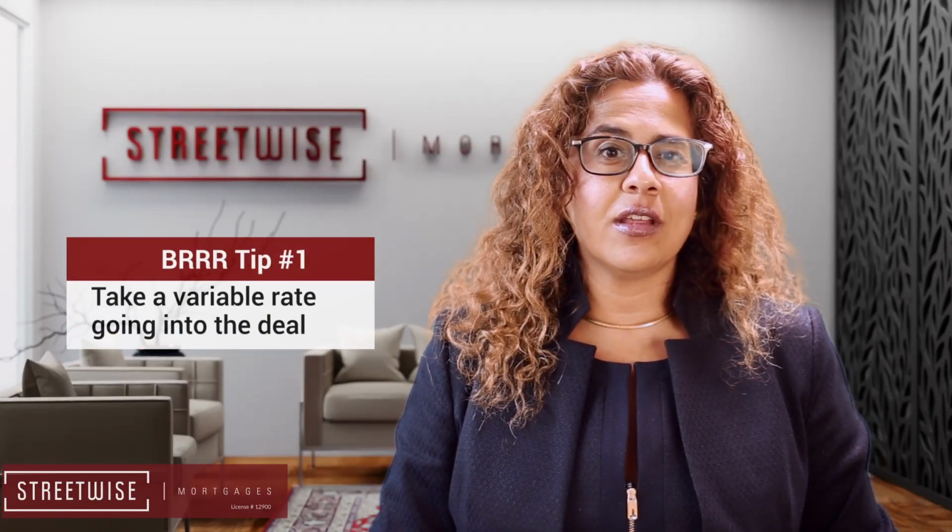Very powerful. In order for you to deploy this strategy successfully, you need the right financing in place at the time of acquisition, as well as at the time you refinance the property. Here are 5 financing tips and traps you need to keep in mind. Tip number 1, take a variable rate when acquiring the property.